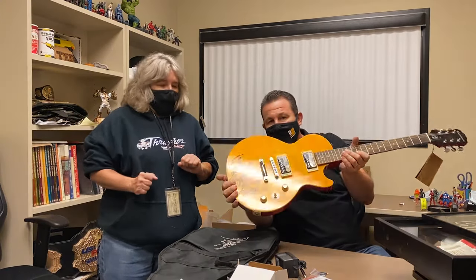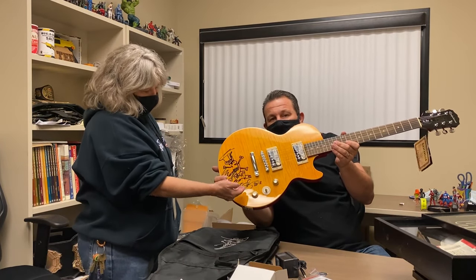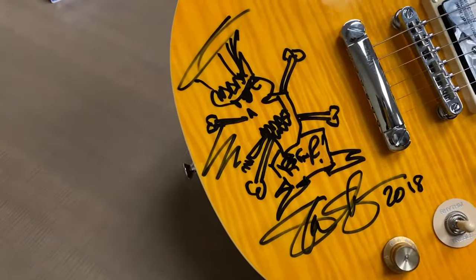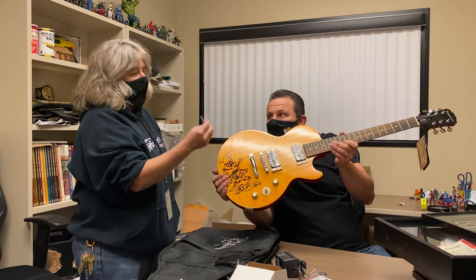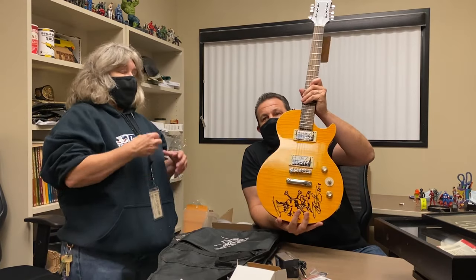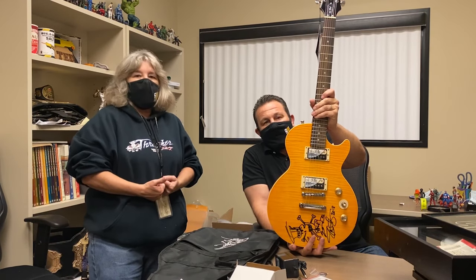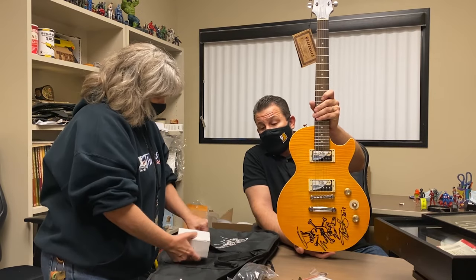So when I looked up Slash's signature, all these guitars did not have the signature. In my Google research on the signature, the year, and this skull design, he only signed it and drew this artwork for guitars that he was donating for charity auctions. So how ironic is it that he did this? Somebody bought it from a charity auction and now redonated it. Absolutely spectacular. There's not a scratch on this bad boy.